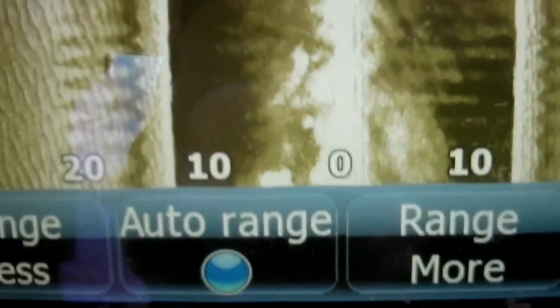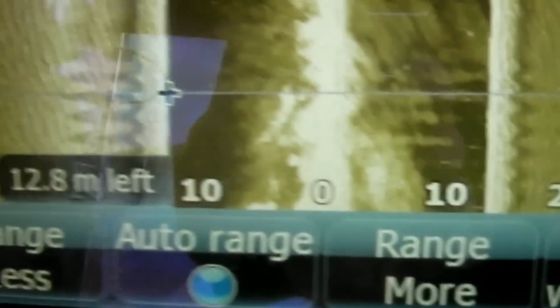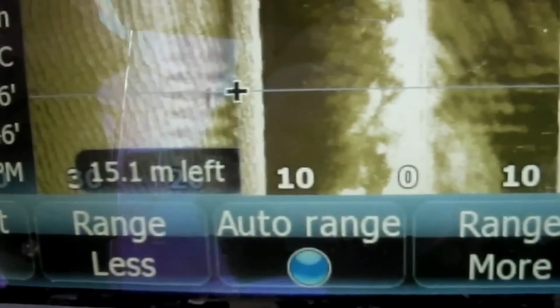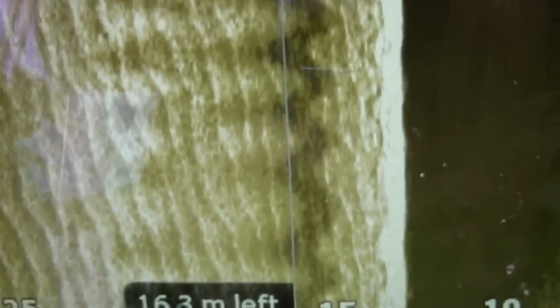So we think we found it. That there, we think, is it. If I move the cursor to it on the screen, I can then zoom in, and it does remarkably look like a cylindrical object. Well, it's on the hard sand, it's lying in the right direction, in that rough direction on the hard sand. So let's go and dive it, see what it is.